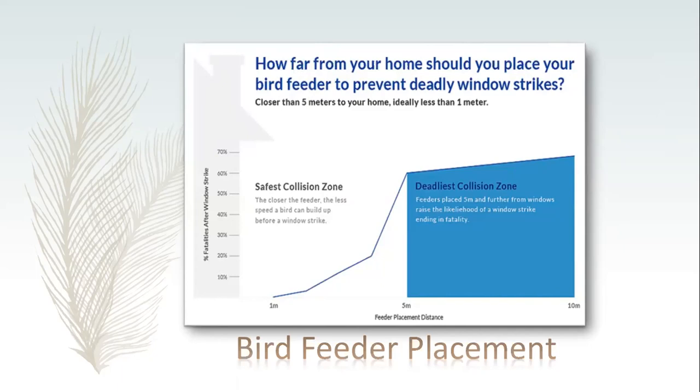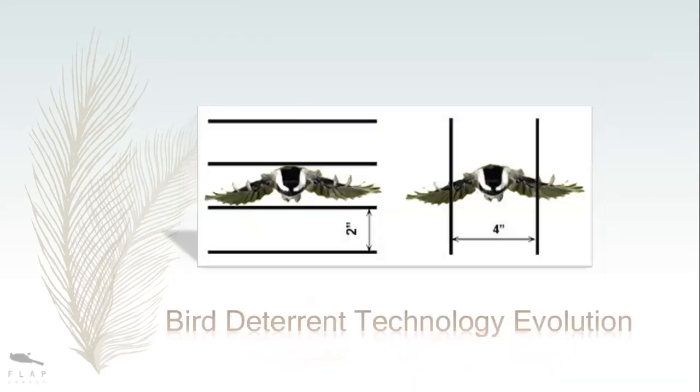And the problem is we situate these bird feeders in the worst possible location, which is typically between 5 to 10 meters of a window. That's what we call the hot zone. We want to place these feeders, in fact, as close as possible to the windows as we can. Statistically, 1 meter or less is good, ideally right up against the windows themselves, okay? So keep that in mind with your bird feeders.